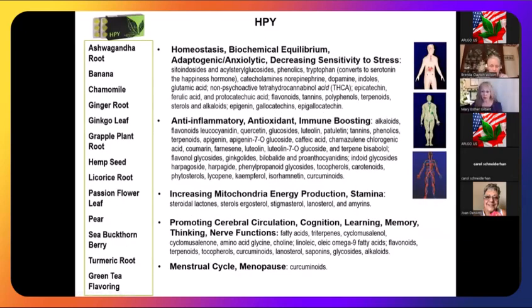Now we've got HPY, the happy, and I love that it has all these botanicals that have these compounds that actually contribute to happier feelings, feelings of well-being, and not overreacting to stress kind of thing. So it calms the nervous system down, doesn't sedate you, but just puts everything in perspective, biologically and physically, mentally, and emotionally. So it helps maintain this biochemical balance. It does a wonderful job of doing that.